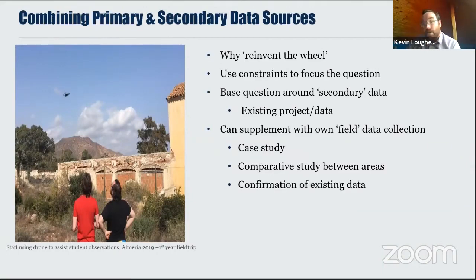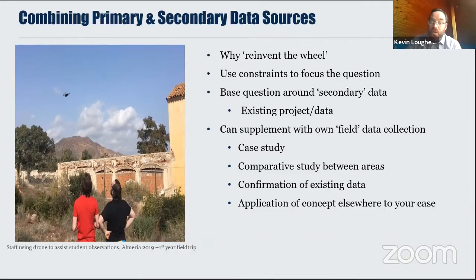Confirmation of existing data or existing arguments. What is the existing argument in a certain project? How does that apply to my local area? Does it actually work? Exactly, can you apply that concept elsewhere, or does your local case compare differently? So you can use existing data as a launch pad and supplement that with field collection.